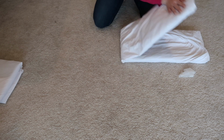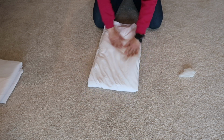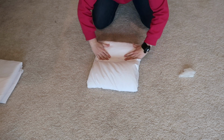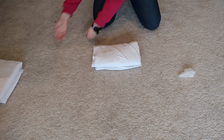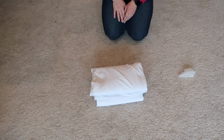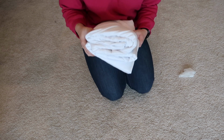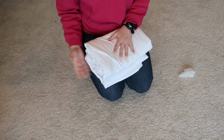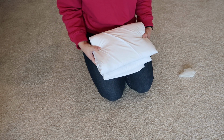I will fold in half. It is a shorter rectangle. And then in 2/3. 1, 2. So there is how I fold sheets. Flat sheet, fitted sheet, and it's a really nice stack. Look how nice that is. And it's actually not all that hard and it doesn't take a whole lot of time.